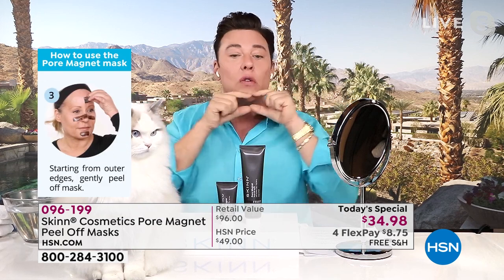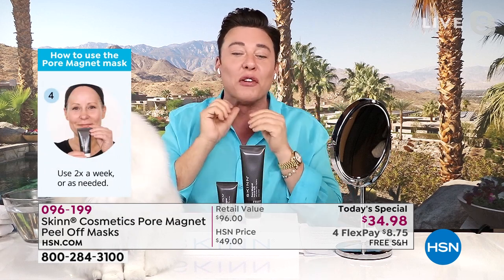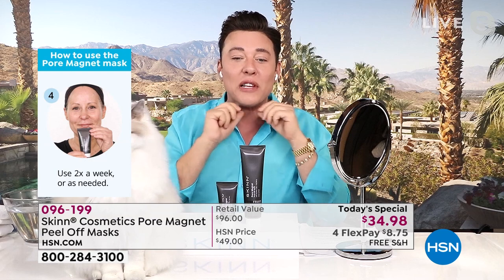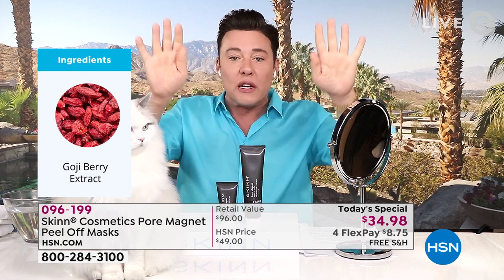Now, you only need to use it in patches, like here, across your T-zone, or here. I put it on my whole face, the way Sarah Anderson demonstrated earlier on her website. And then I peel it off in one piece, but I really let it dry like 40, 45 minutes. And I peel it off in one piece for no other reason than I just get a kick out of doing it in one piece.